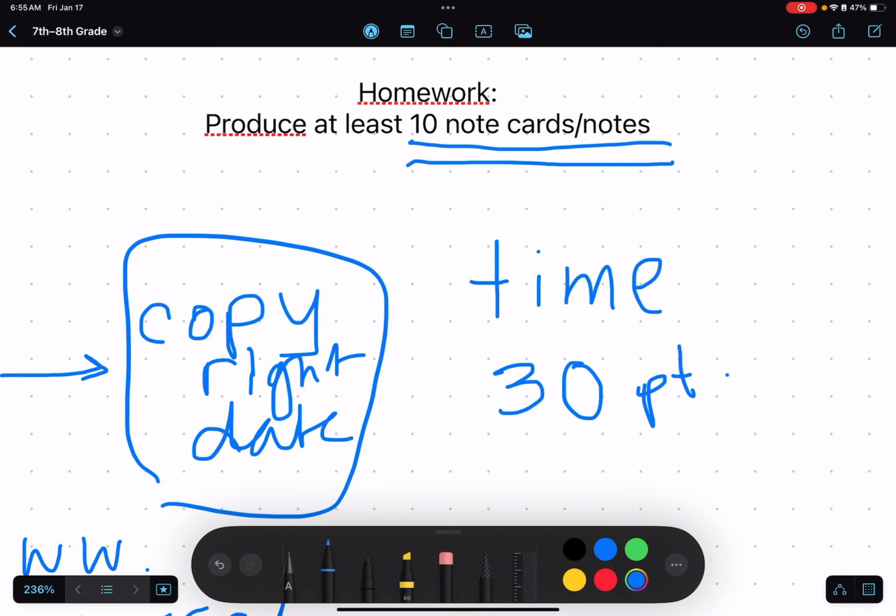So take your time, start right away, enjoy your reading. And remember, you cannot get this assignment wrong. Even if you read about something and take a note card with information that you end up not using in the end, that's okay. Right now, you're gathering information and you're organizing it in a way that is usable for your future paper.